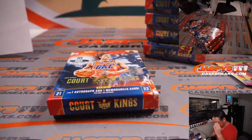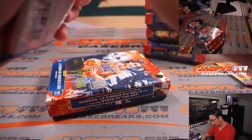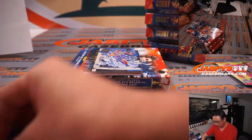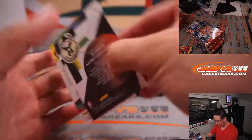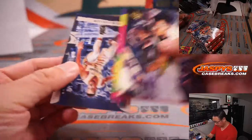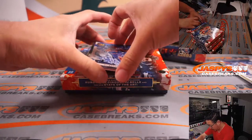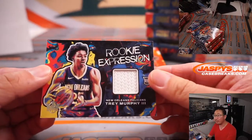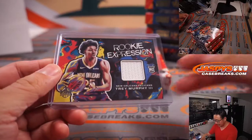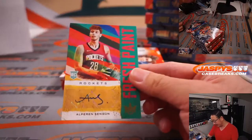Next box. First Steps, and Giannis. CJ McCollum to 99. And behind RJ Barrett is a Rookie Expression relic, Trey Murphy the Third. And that is for the Pelicans. That's going to go to William. And behind RJ Barrett, the autograph is Sengun again, Fresh Paint autograph.